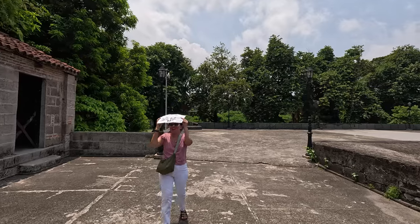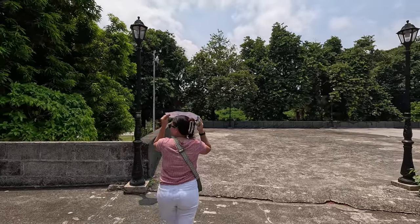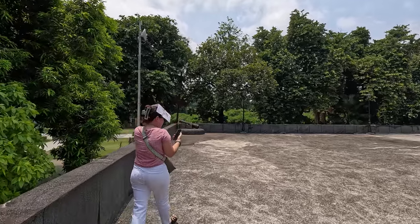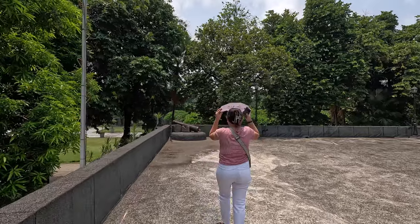I will use this map to cover my face because it's really, really hot, guys. Oh my goodness. The time is 11:39. So, yeah.